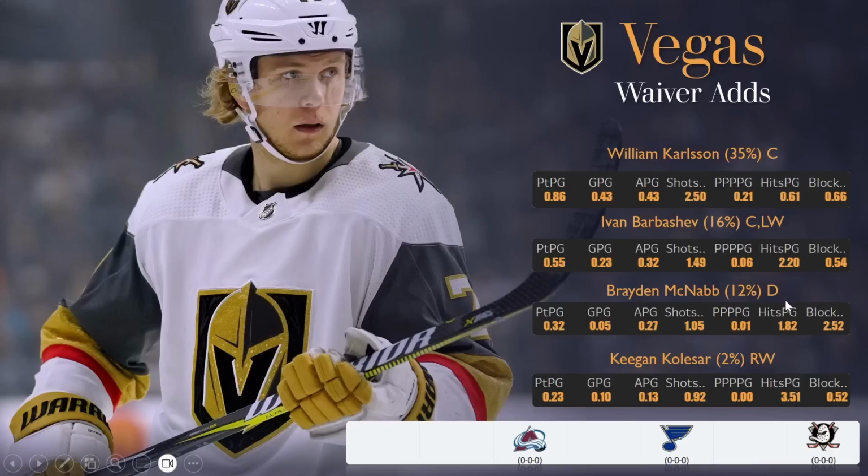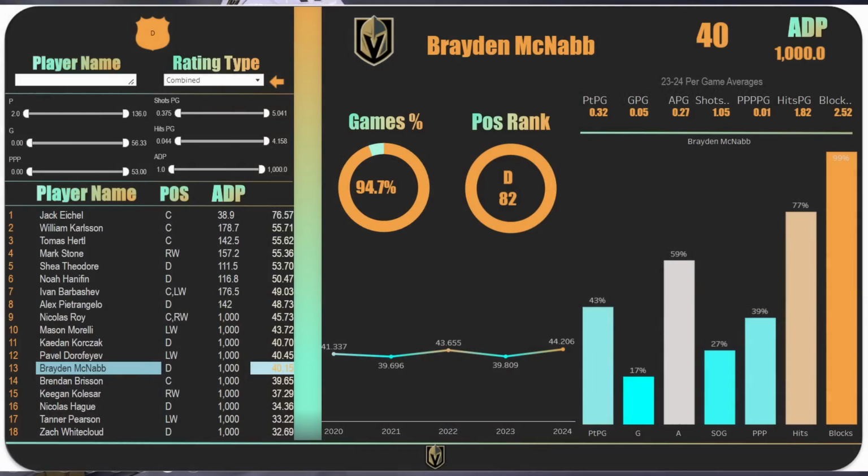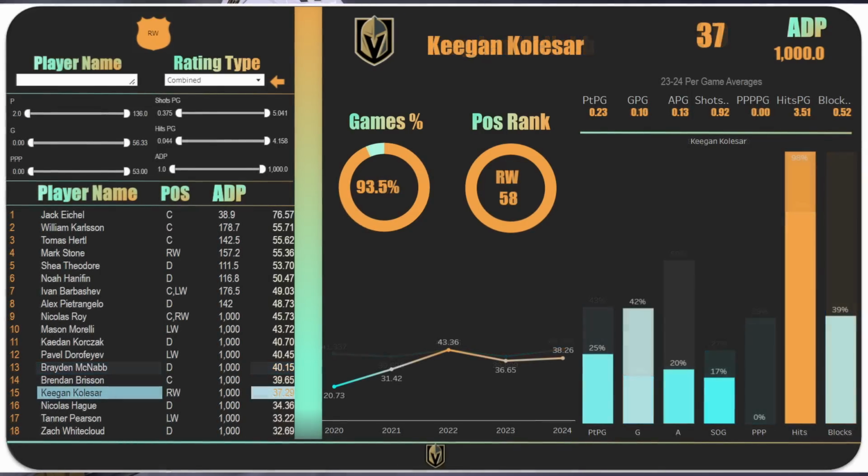And then if you're looking for hits and blocks as opposed to just hits and dual position eligibility, there's a couple of options. So Braden McNabb is your best defensive add at 12%, 1.82 hits per game, 2.52 blocks per game. Everybody on Vegas blocks, and their top 3D are owned up pretty well. And then you've got Keegan Kolesar if you're looking for the opposite.